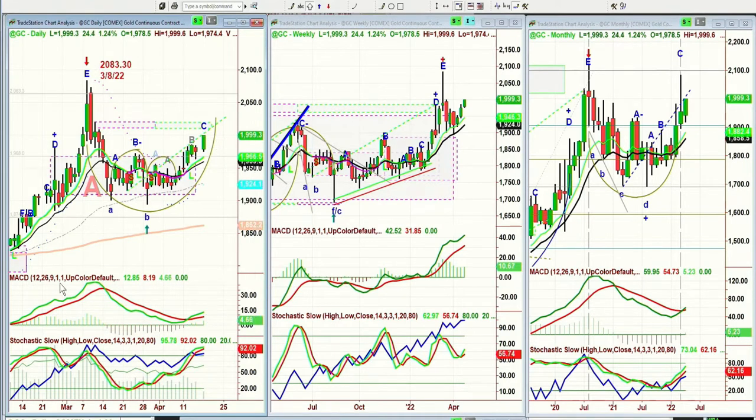The MACD's turned up. It's not anywhere as strong as it was before. And the big move up to the high of the 8th of March, 2083.30. Maybe that's changed. And the stochastic's fabulous at 92%. The on-balance volume isn't overbought. It is getting overbought in the weekly chart. So we're going to follow closely.